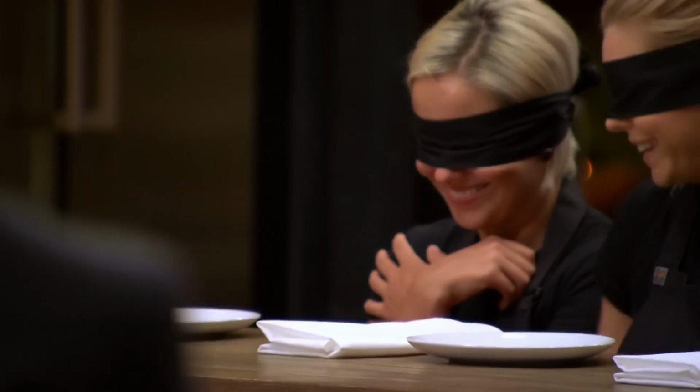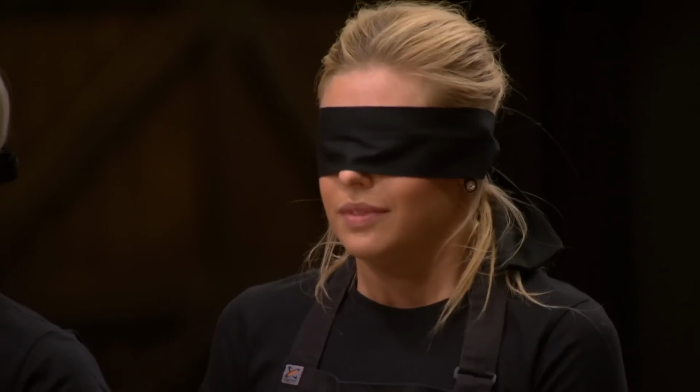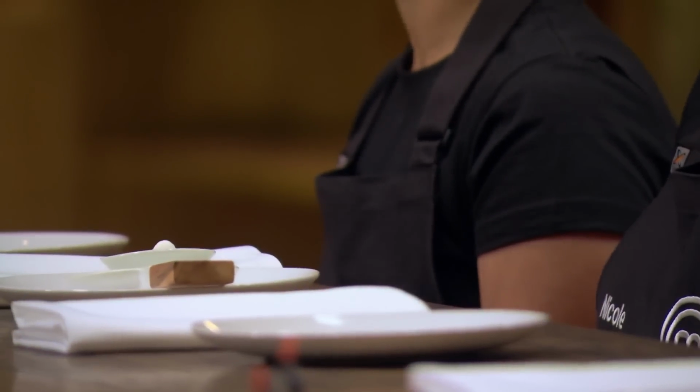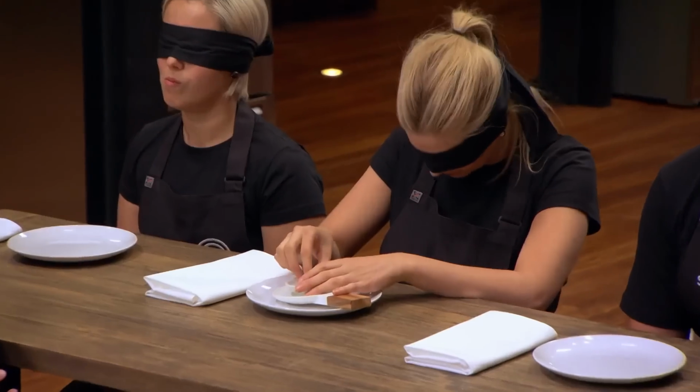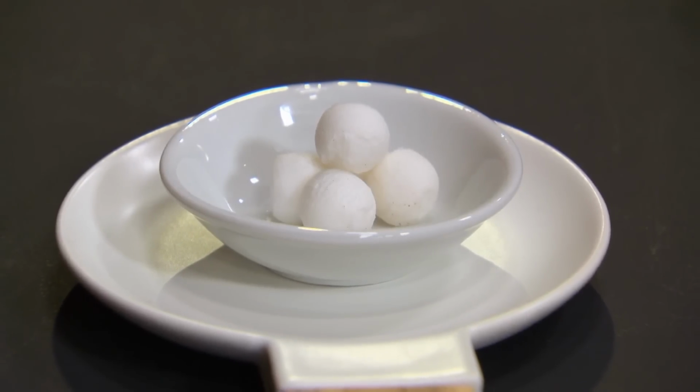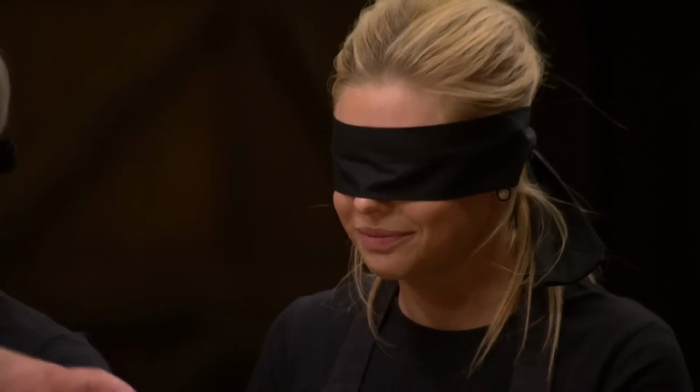I'm absolutely stoked that I've got the first one right, and I have my fingers crossed that I don't need to taste again. Nicole, you're next. Yep. Off you go. The first thing I notice in my fingertips is that it's a really hard texture. Once I start eating it, it's very dry and it's very obvious. Do you know what it is? Coconut. You're right.